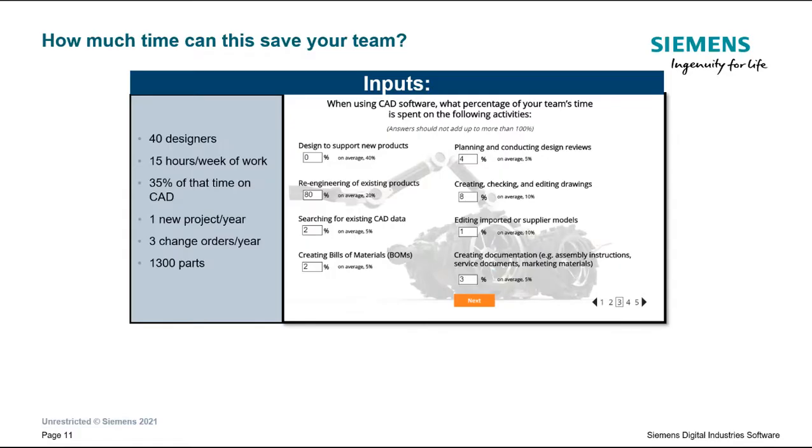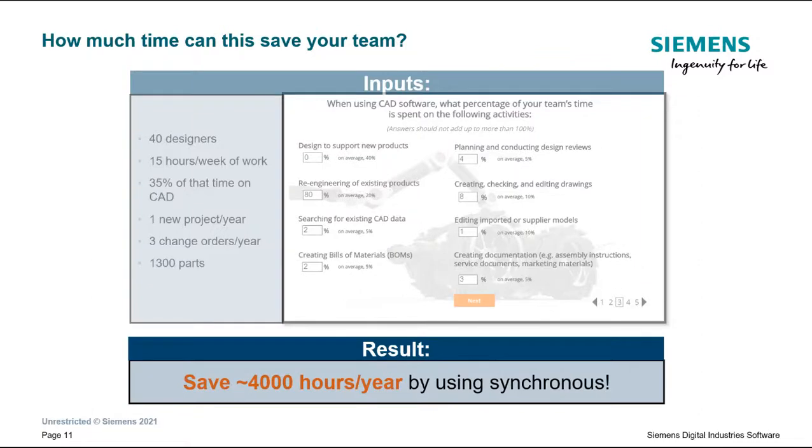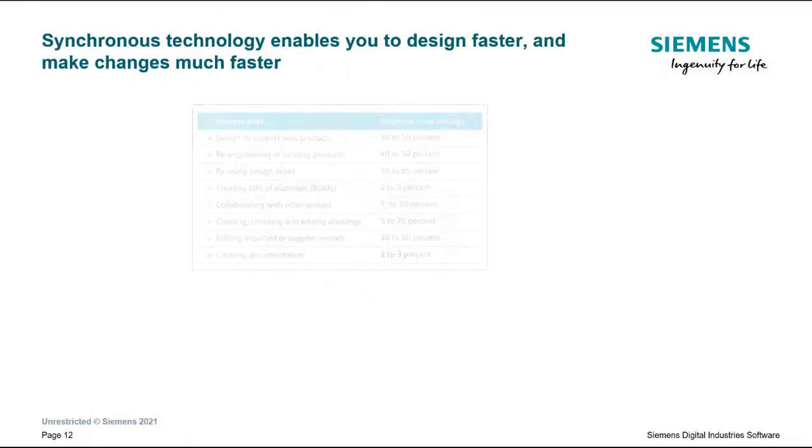To get a better feel for how much this kind of technology could help your team, we have an online calculator that allows you to put in the number of designers you have, hours per week, along with other data shown on the screen, and combines this with data from documented case studies. When this is applied to an average student competition team, this shows it can save them around 4,000 hours per year by using synchronous combined with history-based modeling.